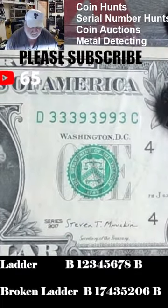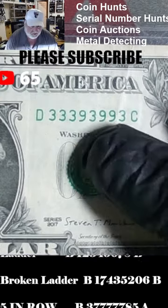This is the second of two binary notes that I've ever found.